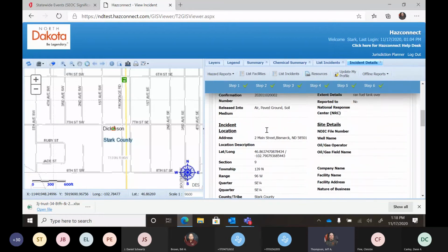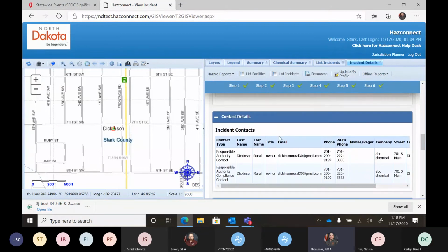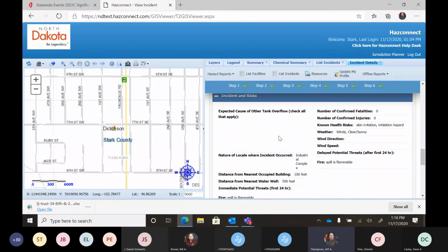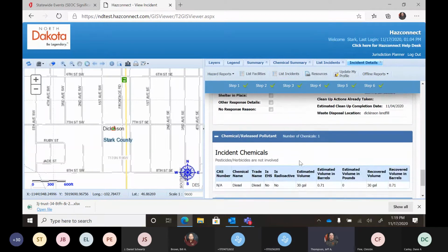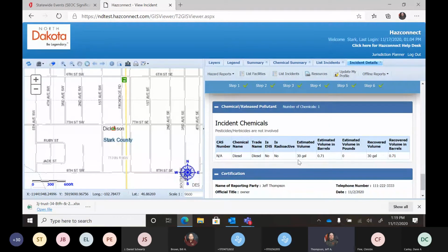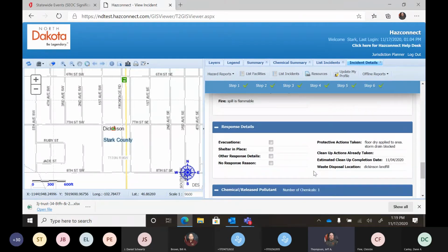And then it will give me all the information on that spill, the location, the reporting party, any of the contact information, weather information. A lot of it's actually more than what's on the spill reports that go out now. We require that they give an estimated volume. That is no longer an optional thing where it'll be open. It's on there as a required, although it may change as they get a more accurate definition. And then who certified the report, or who is the reporting party.